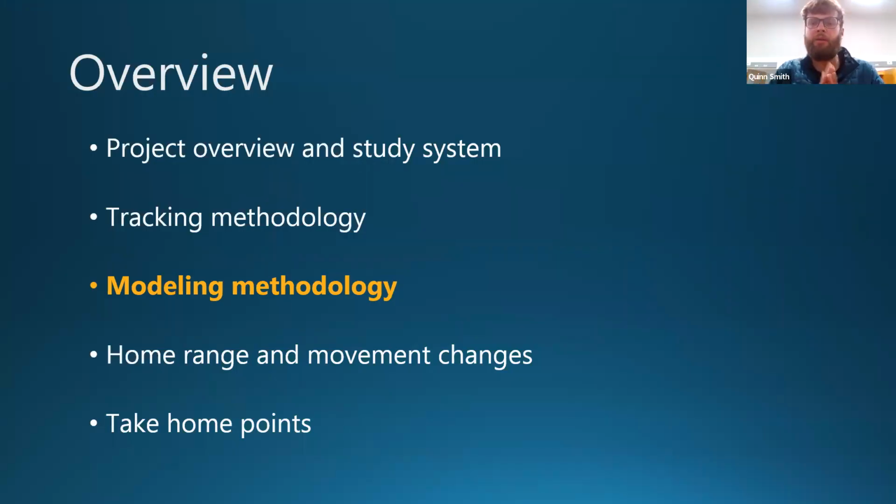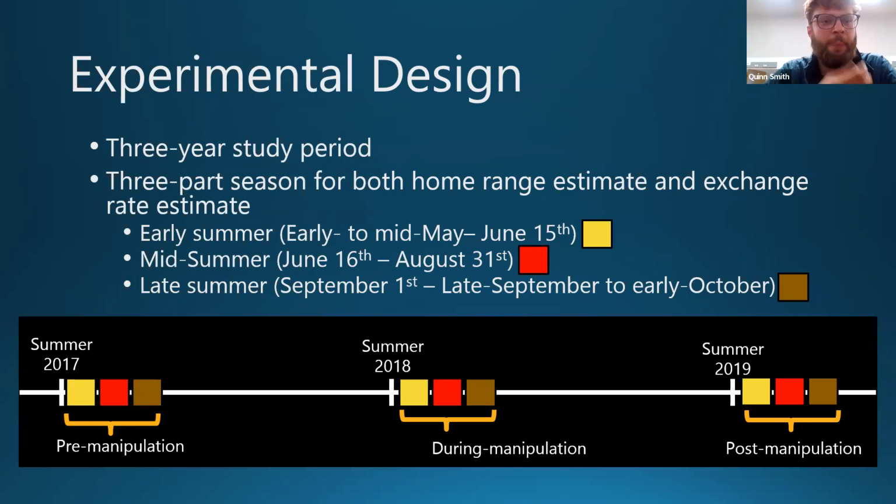All right, so I'll talk a little bit about experimental design and modeling, kind of what models we decided to pursue for this. So this was a 3-year study period, and within each of those years, there was a 3-part season for both home range estimates and exchange rates. So we'll start with the years. So we had 2017, 2018, and 2019. The coarse woody habitat was added during the summer of 2018.